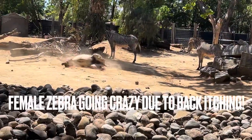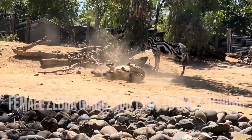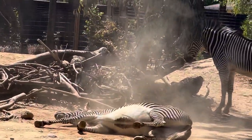This female zebra went to the husband for a back scratch, because the husband said no, now she's doing it by herself.